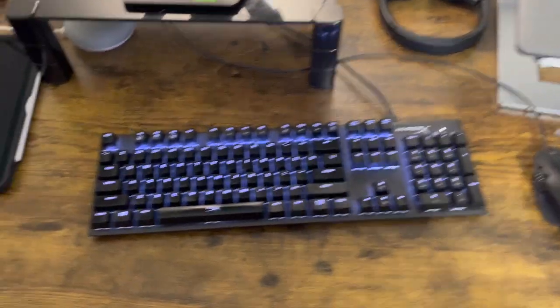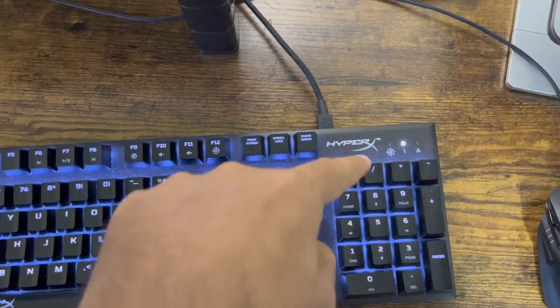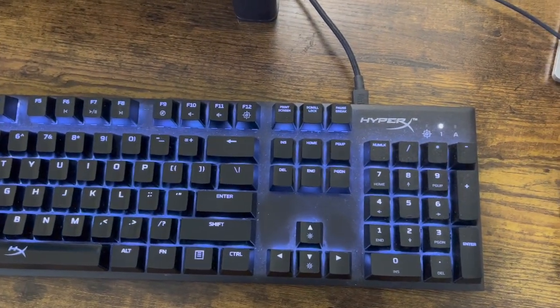Let me get to the peripherals first. So this is, it's dusty, I didn't clean it, but this is the HyperX FPS RGB.